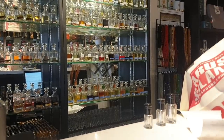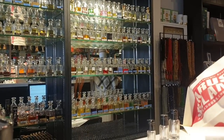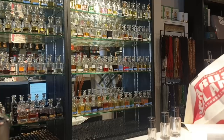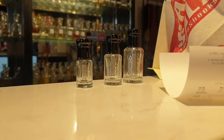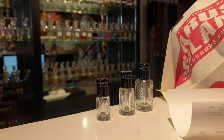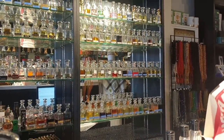Okay, so when you first come into the store, you will see this gorgeous display of oils, Arabian oils, and they do sell these by mil, so you can get these three sizes. And there's a huge range to try from.